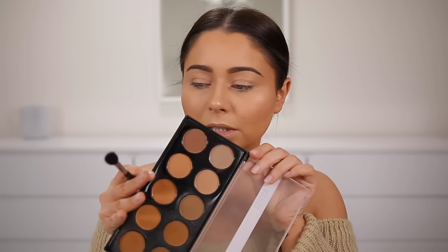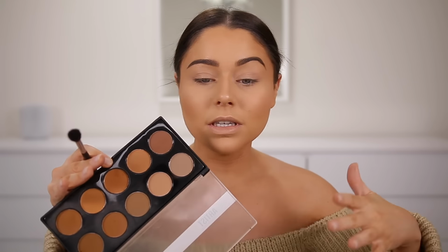The first thing I am gonna do is start off with a neutral, I guess just to have a little bit of transition, a little bit of guidance. So I'm just gonna dabble into this palette, but really you could use the Kat Von D, whatever bronzer you used, use that.